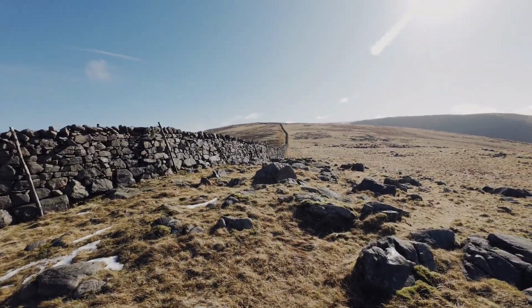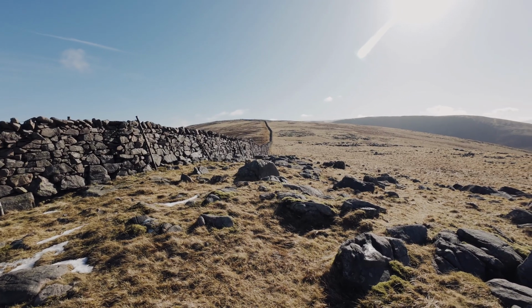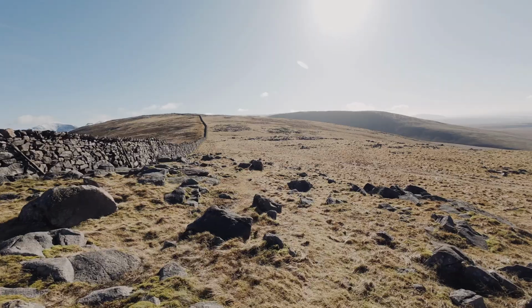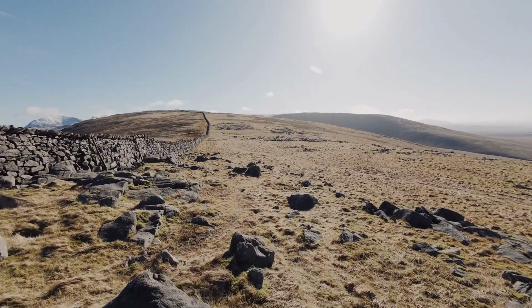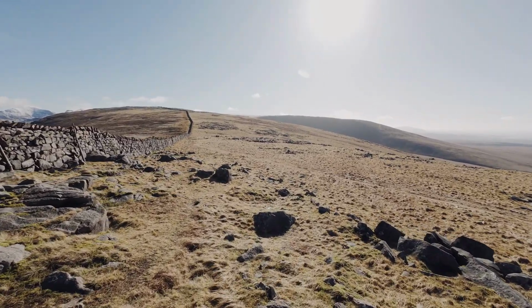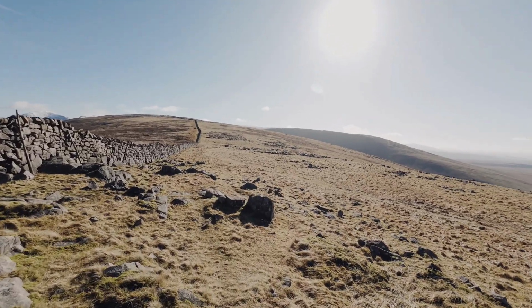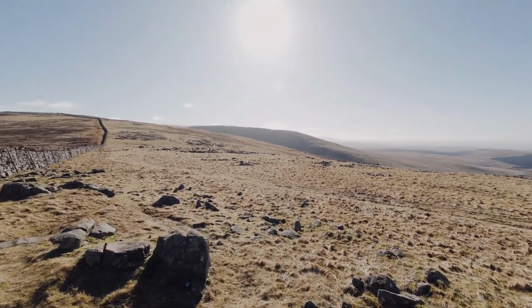Yes. So, just when you think you might be getting somewhere, you reach the plateau and then you just see another slog in front of you. Yes, well, that is the nature of fell walking, I'm afraid, Mark.